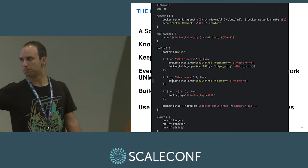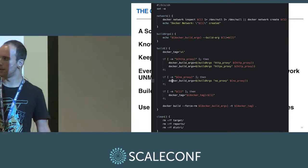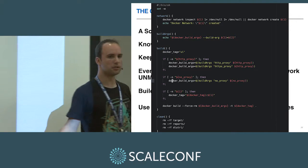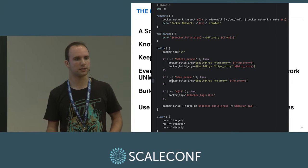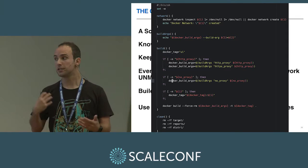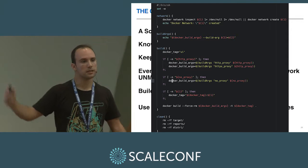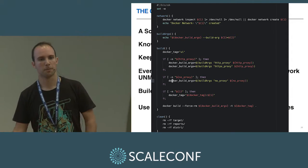It assumes that if you did pass in a version, you want to version the image that comes out, otherwise it'll use the latest tag by default. So it tries to deal with everything for you, so at the end of the day, all you have to do is build, and this thing will go and build itself.